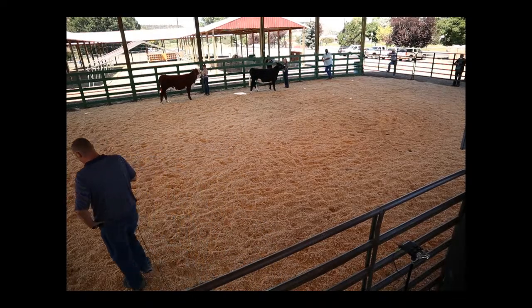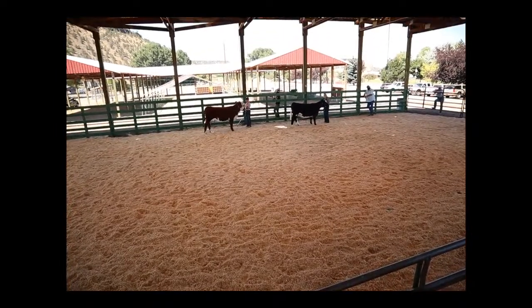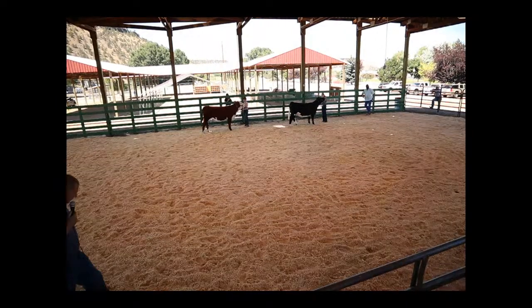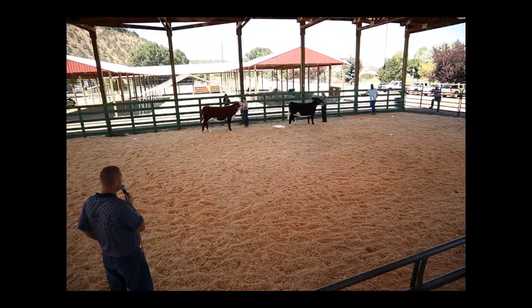These two will be champions in their respective divisions. We got a crossbred and a Hereford. We just brought them in together to kind of make things more efficient. The crossbred heifer there up at the front, the black and white heifer, is certainly one that's awful fancy as we study her. Really, really well presented young lady, and I appreciate you bringing her in that way.